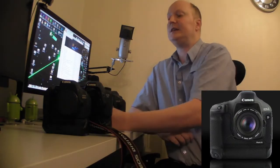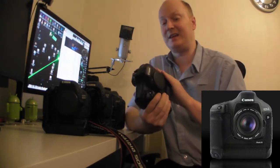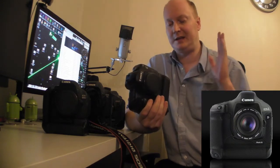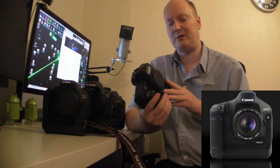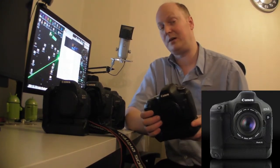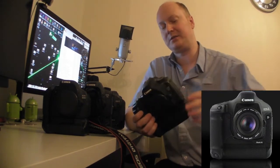Now here we have an old 5D. I picked this up for amazingly about £240 recently. Obviously the camera grip new was about £80 on top of that. So you're talking about £340-ish, thereabouts, for a reasonably decent 5D camera. Obviously the megapixel count on this isn't as high as a Mark II or a Mark III. I think it's 12.8 megapixels. However, it is a full frame sensor.